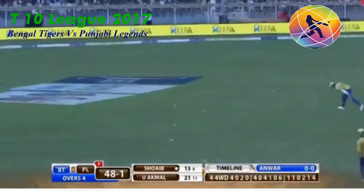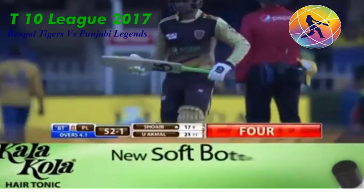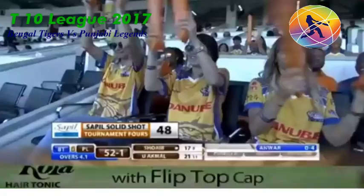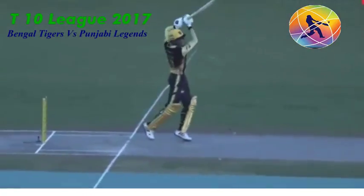Full toss, and that's a beautiful drive from Shoaib Malik. The bat sounded extremely nice. It's a boundary. So was the shot. Another solid shot. It's the 8th boundary. In fact, the 50 is up. The Punjabi legends on the full.